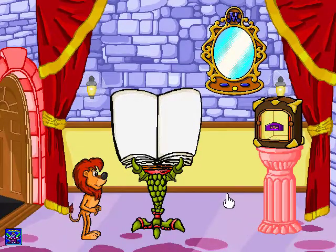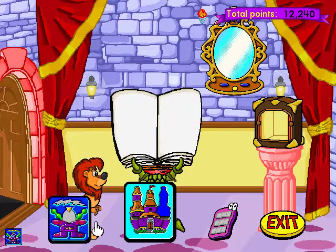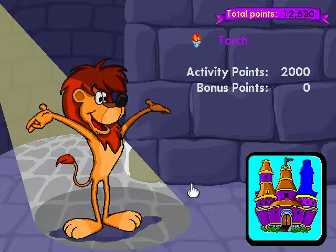All right! Here's the widget! Ta-da! Let's see how we're doing. Enlightened thinking there, Torch. You have now attained the rank of... big drum roll. Campfire! Thank you.